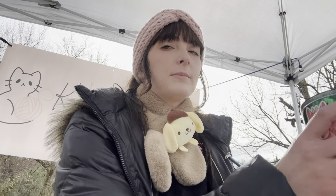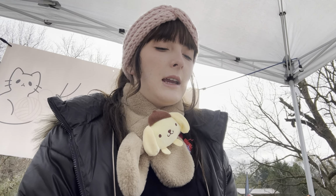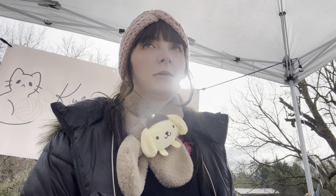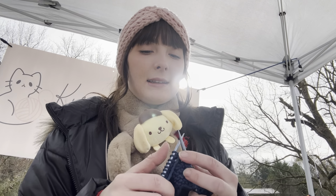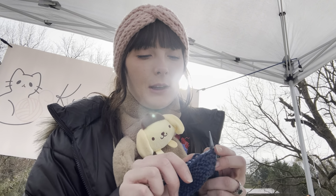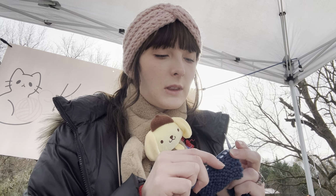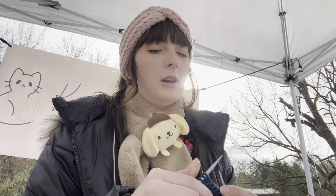So I got an oat milk latte at the coffee shop, and my hands have been bothering me recently. So this is my last market of the season, so I'm going to take a break from crochet. And last night I actually started teaching myself to knit. I've made knitted hats before. It's probably been about 10 years.